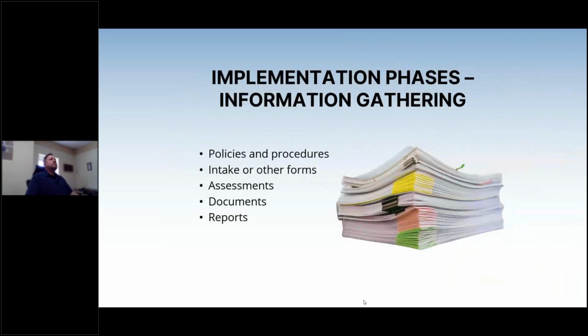So let's go through the implementation phases. The first is going to be information gathering, and that is where after the project kickoff call, our business development team or representative is going to introduce you to your project manager, and they're going to provide you with some paperwork, basically homework for you. They have some worksheets to be filled out that's going to inform them about your data management, day-to-day operational needs, processes, as well as reporting.